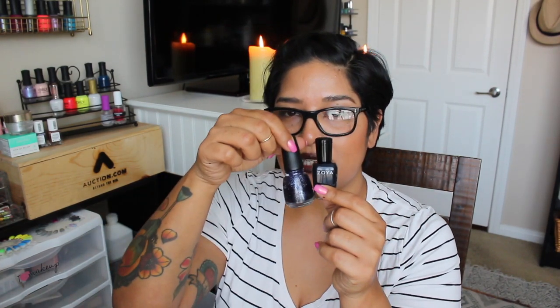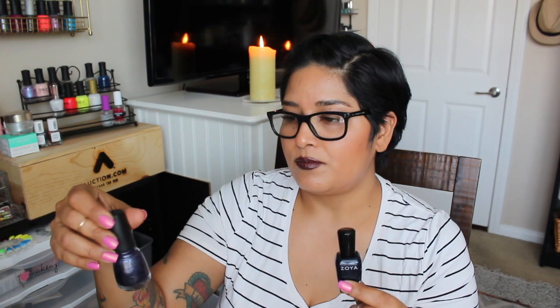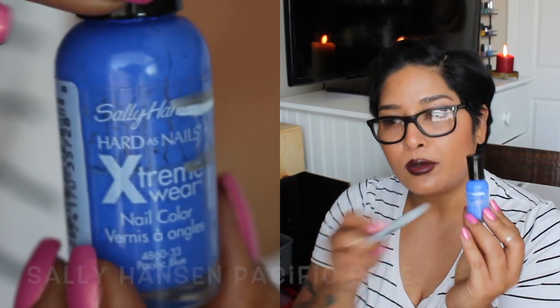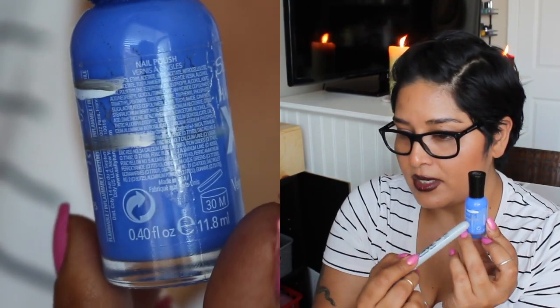And then, of course, I think I mentioned I used it with Skyscraper from China Glaze and did a half and half nail. That was really pretty as well. The next two polishes are two of the brighter polishes that I have here. I have Pacific Blue. And Pacific Blue, I was up here and now I'm down to here.